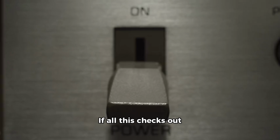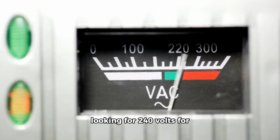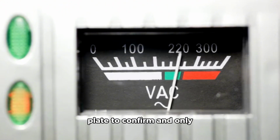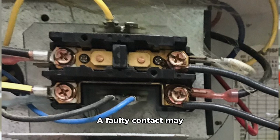If all this checks out, then look at power coming in and out of the unit. Typically, you'll be looking for 240 volts for AC, but check your rating plate to confirm, and only check for this if you are competent to do so. Check for an issue with the AC contactor. A faulty contactor may not be allowing 240 volts through.